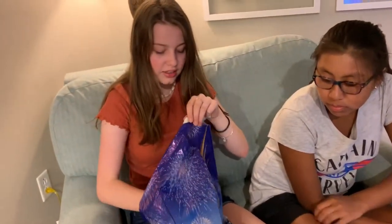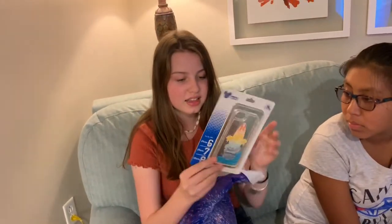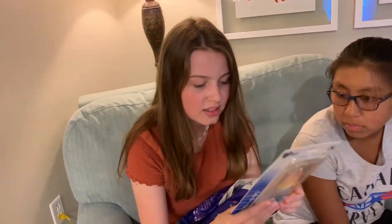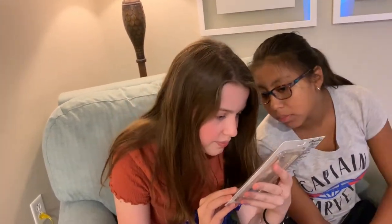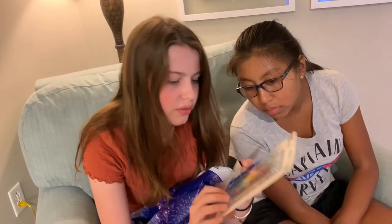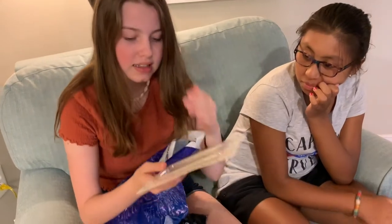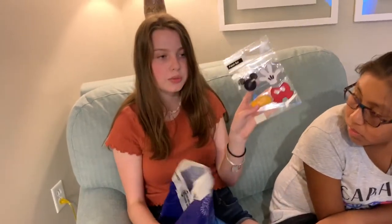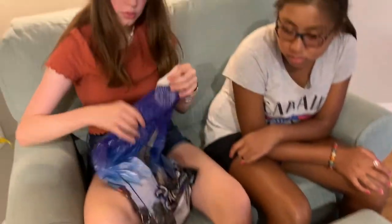Okay. And then Izzy got this phone case. Oh, wow. What does it have on it? It looks like something from Polynesian or something. Style Surf Company. I don't think it's a Disney thing, but it has Disney, like Minnie Mouse on it. That was $2.99. Wow. And then I got these patches for my jean jacket that I'm going to put all the Disney patches on. And those were $2.99 as well.